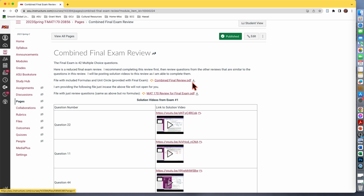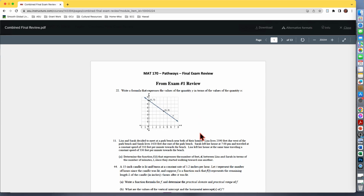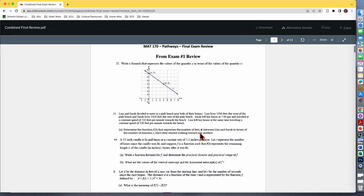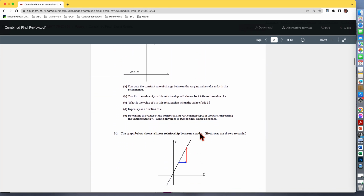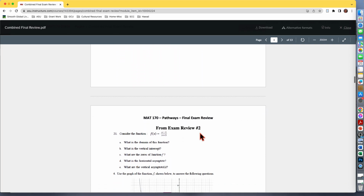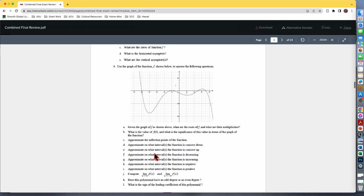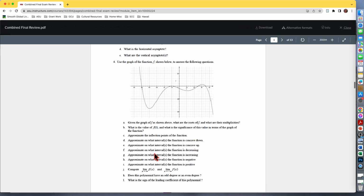When you look at the combined final, what you should see is basically, this one I cut down, I sort of shortened it down to what from chapter 1 you should really focus on. So it's not the full chapter 1 review, but it's what will be helpful for the final. And same thing for chapter 2, I did the same thing. So notice the numbering is kind of all over the place, but I chose questions from exam 2 that if you focus on just these questions, you will have enough content for the final.